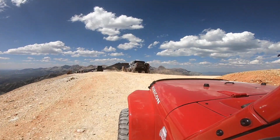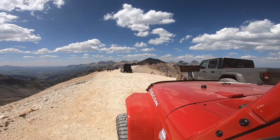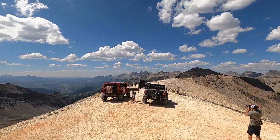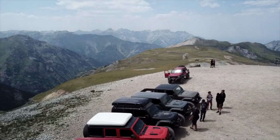Holy shit, dude! This is the coolest thing. Well, we are at the top of Imogene Pass. Holy smokes, what a crazy, amazing view.